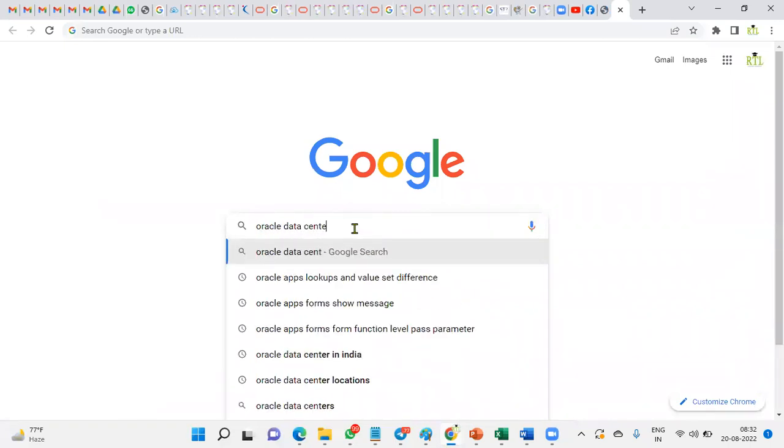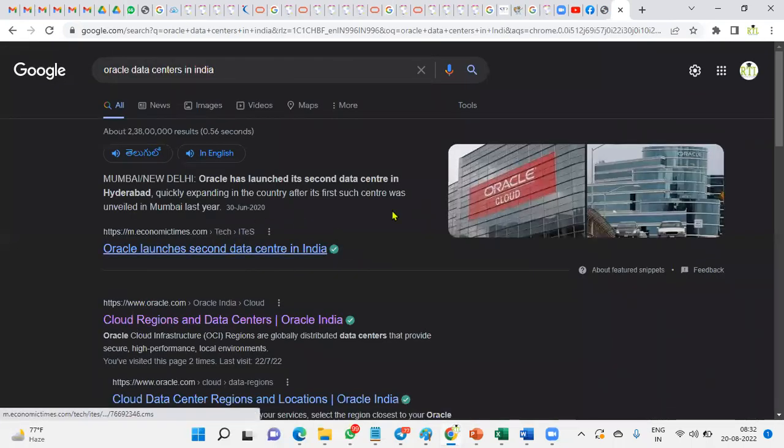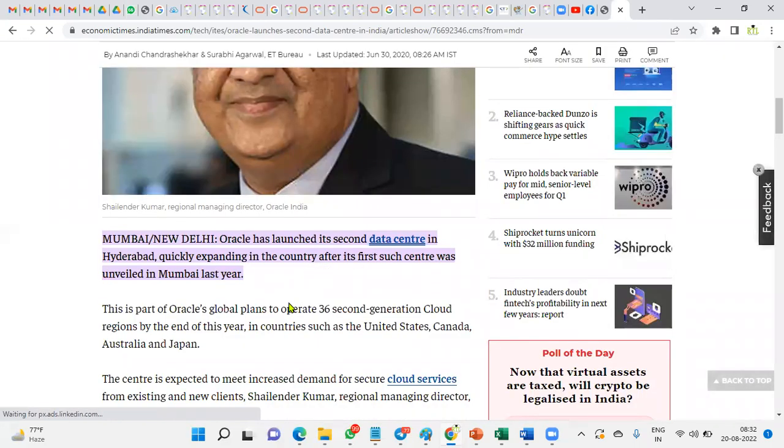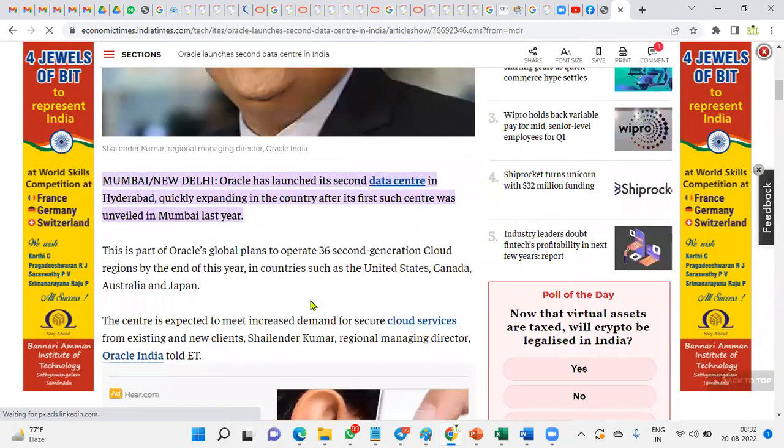Oracle data centers in India. Oracle launches second data center in India, in Hyderabad. When Oracle launched this news around 2 years back, in 2020. So what Oracle is telling, Oracle has launched its second data center in Hyderabad, quickly expanding in the country after its first such center was unveiled in Mumbai last year. It means in 2019, they established in Mumbai, and in 2020, they established in Hyderabad.